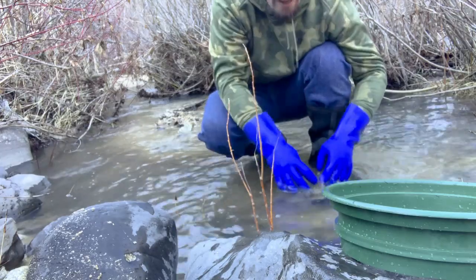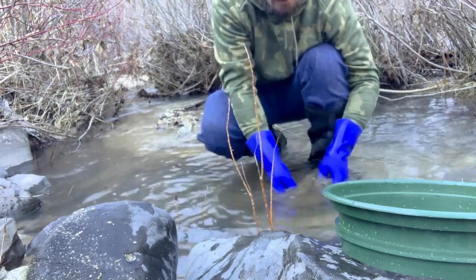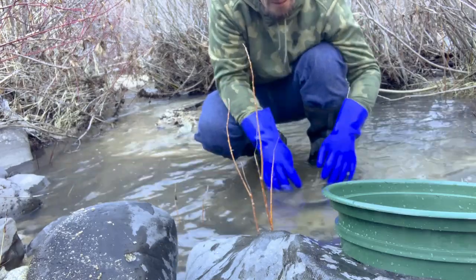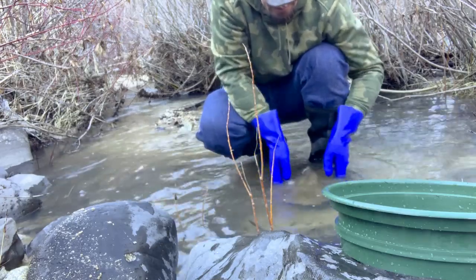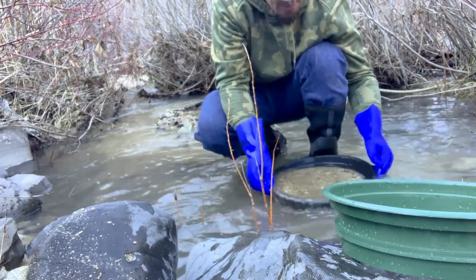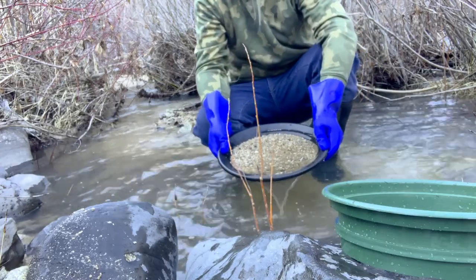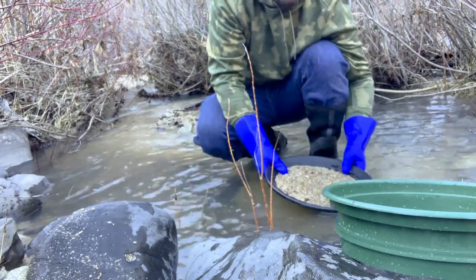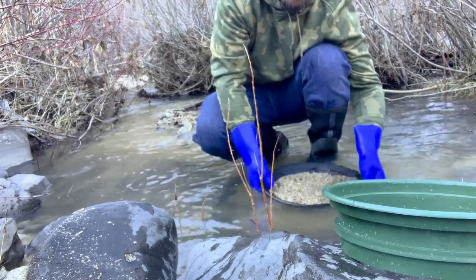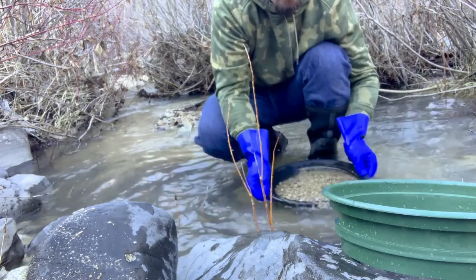That is a full pan. So I won't bore you guys with this. We'll go a little bit, keep going, and I'll show you what I got in the pan. A lot of material, as you can see. But it'll be all right. We'll get her out. You can really get her fluid. Get the gold to fall down.